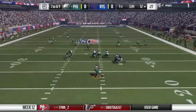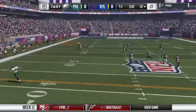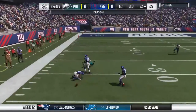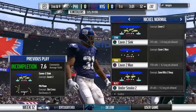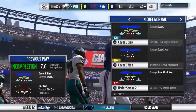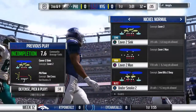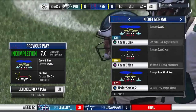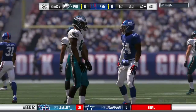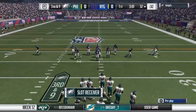On play action, they'll throw. He's got time in the pocket. He's going to launch this thing way downfield. And that one was nearly picked. Not sure he was accounting for the free safety. That brings up third down. Nine yards to go. It's third down.